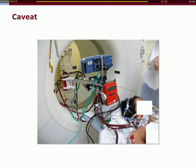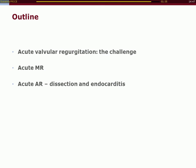My final caveat relates to the patient, because in theory, some of these techniques are fantastic. But if you have a catastrophically critically ill patient, here we have a patient on extracorporeal membrane oxygenation, undertaking a CT scan is not without risk to the patient, and it's not without serious challenges to the anesthetist and intensivist that has to transport the patient to the scanner and back. So one has to know that one is really going to get information that will assist the surgeon and is vital to planning the optimal surgical intervention.